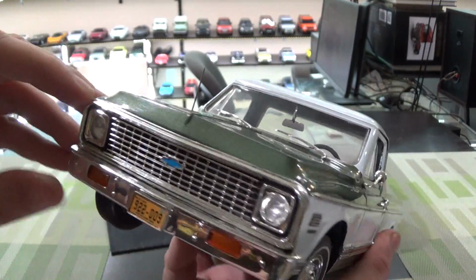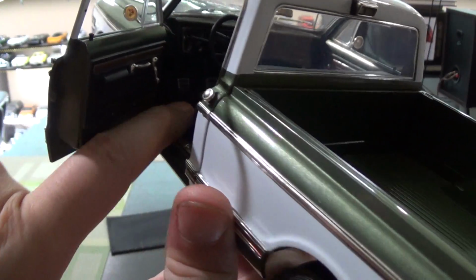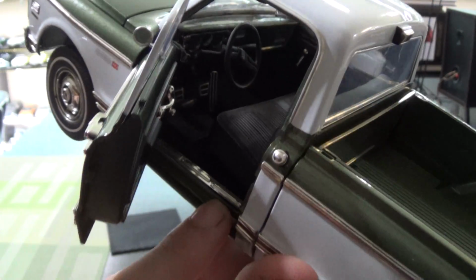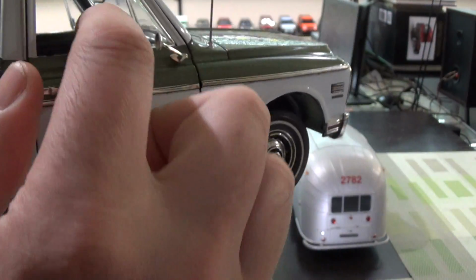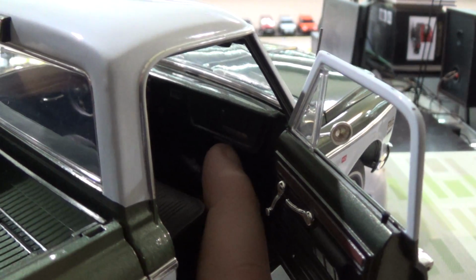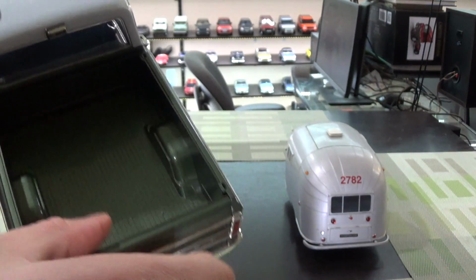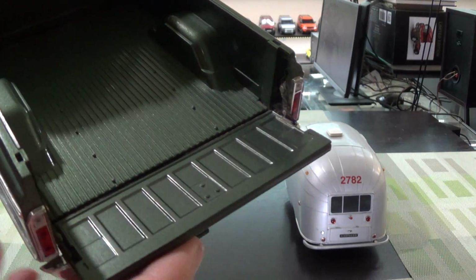Really nice detailed grille. We have carpeting in there, simulated mats. I think even the, it'll be hard to reach, but the glove box does open, if you can make that out. Really neat detail. I really loved Highway 61. Of course, you also have scale hinges. Again, really nice to see.